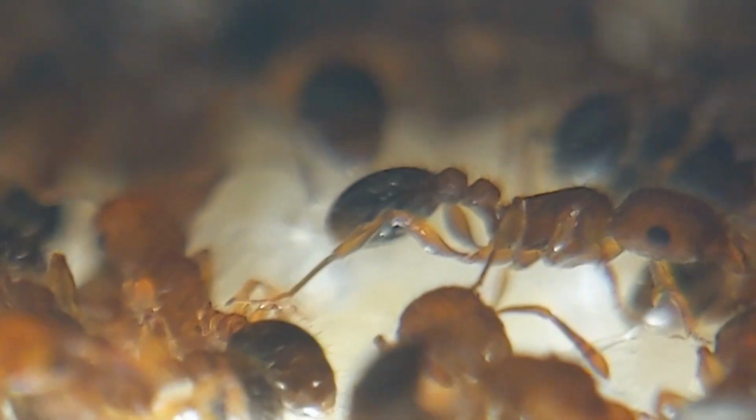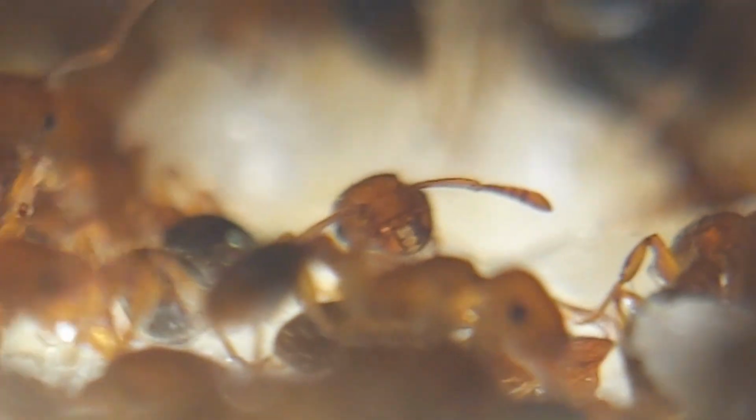Back at the old place, they actually used to have flights inside of the vivarium. I'd actually have to put on a top in order to stop them from leaving. Which was really cool to watch, to see just a bunch of these queen alates go up and try to fly away. That was in, I think, September, and since then they've pretty much not tried to do so again.